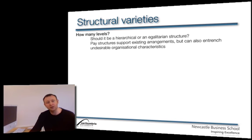If a pay structure is hierarchical, if it supports that division, that complexity, then it becomes much more difficult to make the organisation less complex. And so if we're using pay design as part of a change process, then we may need to be aware of where we want to get to and how we might want to use redesign of the pay structure to support change and to reinforce change in the organisational structure as a whole, to avoid the entrenchment of undesirable organisational characteristics, things that we want to get rid of.